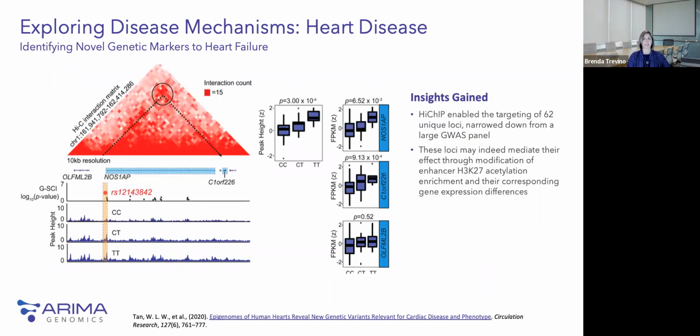Looking at the data in a little bit more specific way, what they showed here was they were able to look at a specific SNP, the SNP RS12143842, which is approximately 5 kilobases from the NOS1AP promoter. This allele is associated with increased enhancer peak height and increased expression of the NOS1AP gene and the distal C1orf226 gene, but not with the OLFML2B gene, which is in a neighboring CAD, which you can see here.